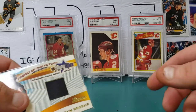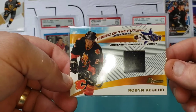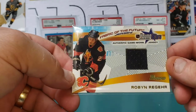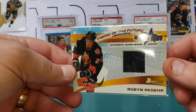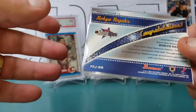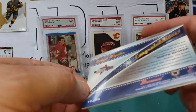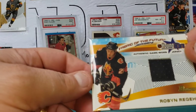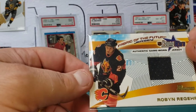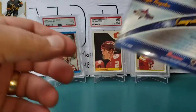This next one, I actually pulled one of these way back in the day, as well as a Datsyuk rookie out of this Bowman stuff. Only bought like 5 packs or whatever. So that's really cool to see that. I don't have it anymore. I sold it when I sold my original collection. But a Robin Regier jersey card, black. Fabric of the Future jersey from Bowman Young Stars. So yes, very cool card.